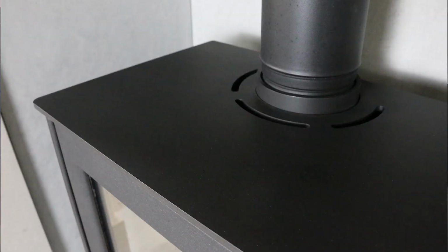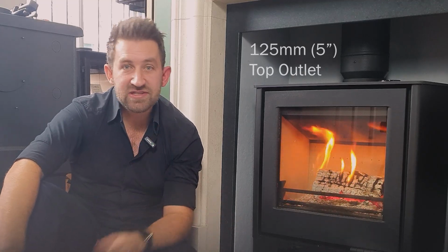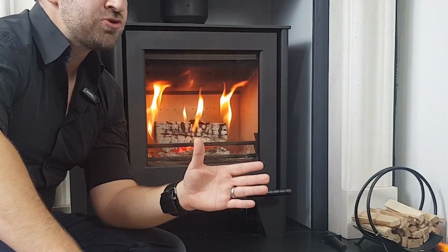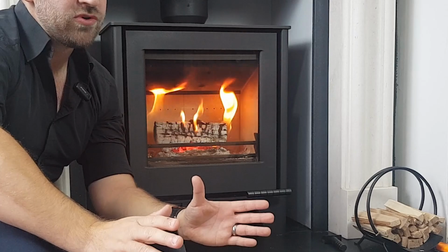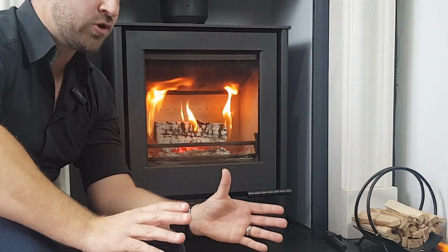I like the fact that these holes have been set far enough away from the flue so that if you need to install the stove on an insulated twin wall pipe, it's not going to affect the airflow coming out of them. Speaking of flues, the Challenger has a 125mm or 5-inch top outlet, and because it is DEFRA exempt, it can be run on a 5-inch liner system if your chimney requires it. There's also an optional external air manifold kit that can be ordered for the stove so that it can be connected to an outside air supply directly should your room require that.